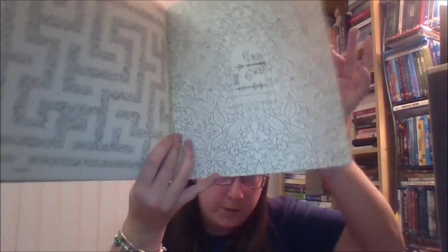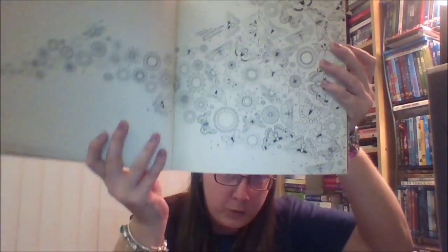The first one I'm going to show you is one that I've seen all over the place. I think it was one of the first ones. It's The Secret Garden. And I really like this because it has a lot of detail. This is when I started. And they have all sorts of mazes and different pictures like that. It's a really beautiful one.